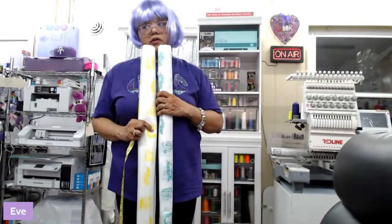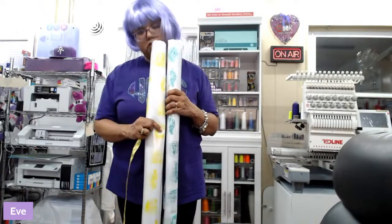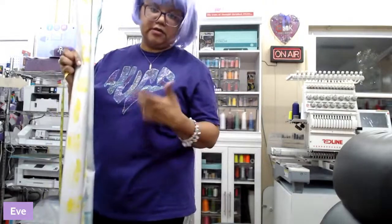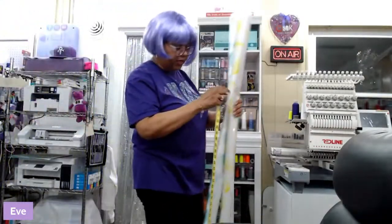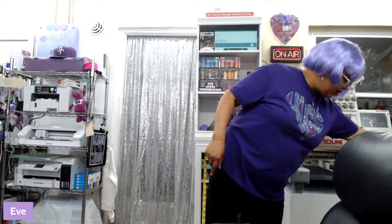So these are, if I'm 5'5", these are like 4.5 foot tall rolls, and you can buy it by the yard. Okay, now I'm probably gonna cut these down because this is way too much. I can't do all of that. Whoops, but I did purchase this. So that's what I used tonight for our project.